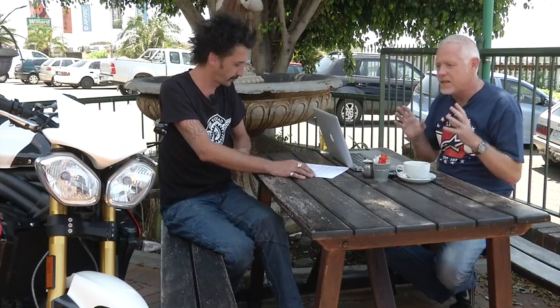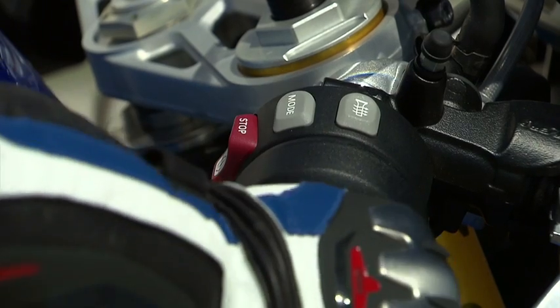Okay, ready? Deep breath. Yes. Electronics. BMW are known for not being too shy when it comes to sprinkling the electronic thing over the bike, so I presume this is more of the same. Yeah, but it's so much more of the same, Harry. I just don't know where to start, because everything that's big and good about the BMW is electronics. Everything, really. So where do you start?